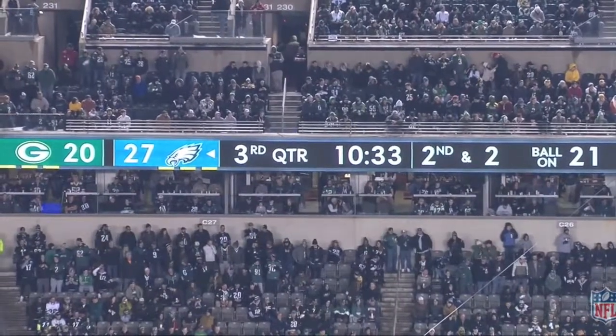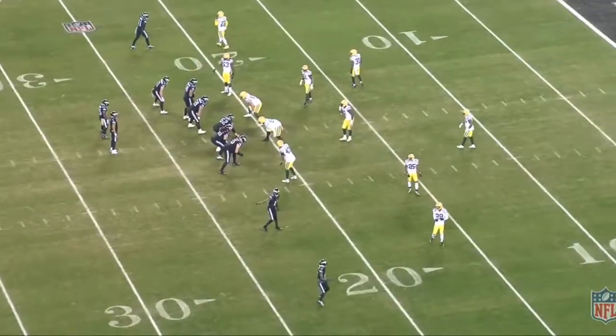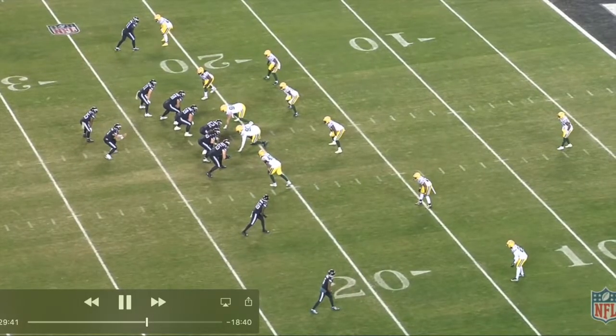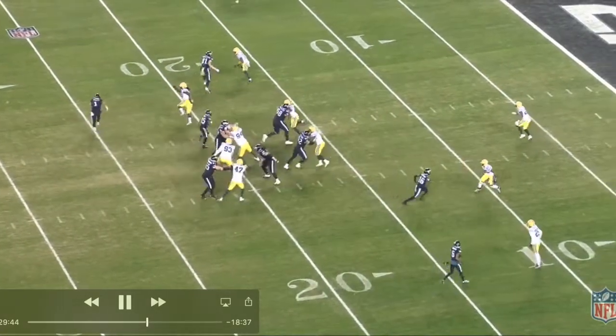And just keep chunking away and nicking away at this Packers defense. Really good football here. Nothing really fancy. It's really just out-physicaling, being more physical than the defense.